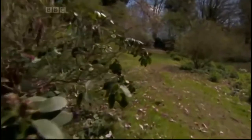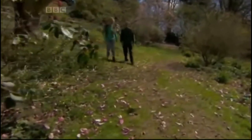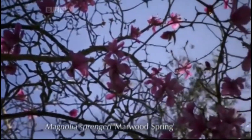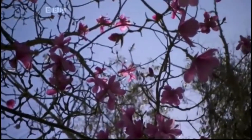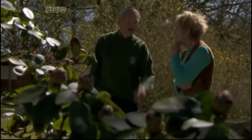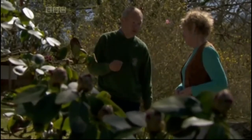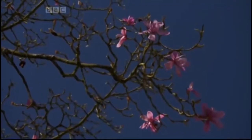This is what you call a magnificent tree. Well, this is the pride and joy of the garden. This is Magnolia 'Marwood Spring'. And the parent of it came from China. It was Ernest Wilson, wasn't it? They called him Chinese Wilson, the wonderful plant explorer who introduced most of the magnolias we know. That's right. He went off to China and saw all these provinces of China, found all these wonderful magnolias, brought them back. And this is the progeny from it.